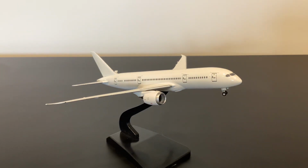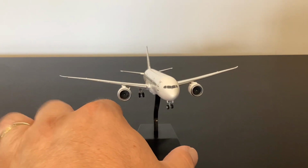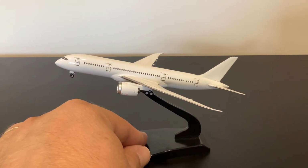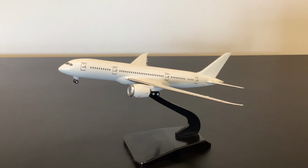Okay, cool. So as you can see, NG have sent me through this sample. It's quite late in the process for them, so they've got to the point where they've already printed on the windows and the doors and everything. And as you can also probably see, the engines are fully complete and I think have been taken off of one of their 787-9 releases, so they're effectively exactly the same. And in many respects, this is almost the same as their other 787 molds, which, as we know, are already pretty good.